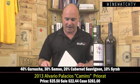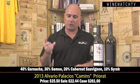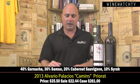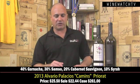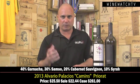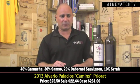Alvaro Palacios Camins, which is a new wine from them. It's a blend of Grenache, Samsó, Cabernet, and Syrah, and it's a combination of estate and purchased fruit. The vineyards are in and around the village of Gratallops on schist soils that make this region unique. That's that licorella that they call it. They make about 50,000 cases of this wine, so it's a rather large production.